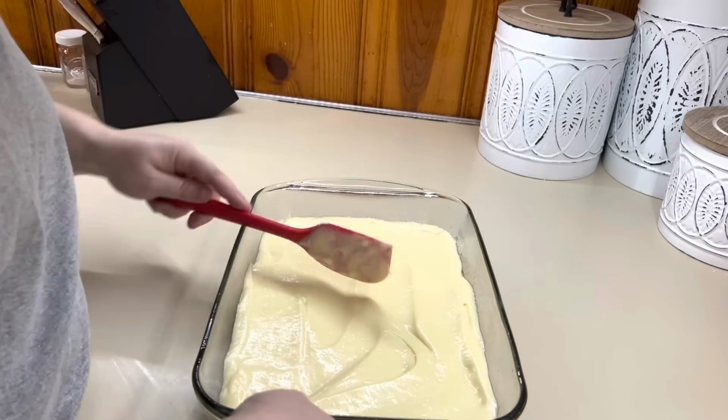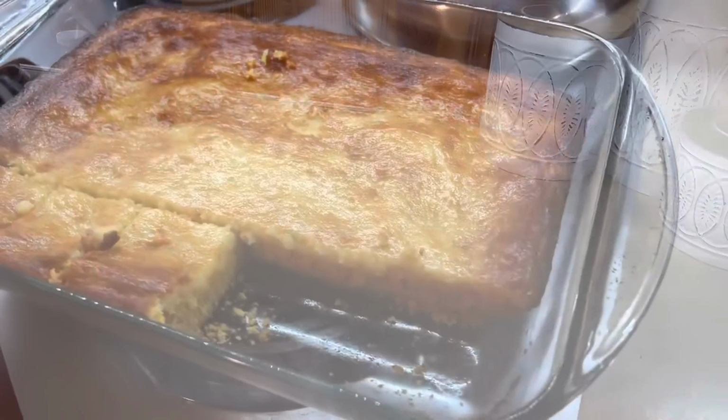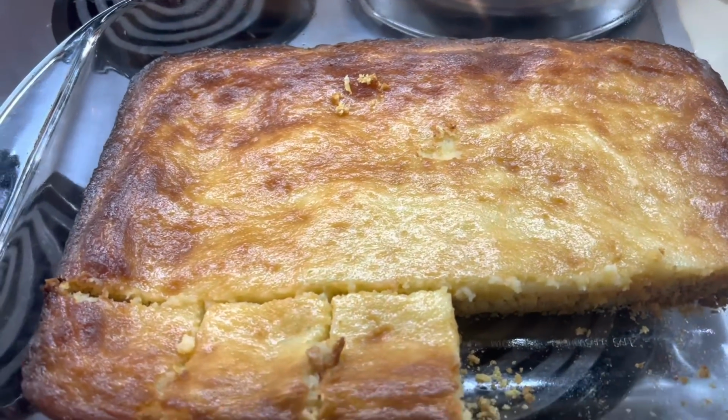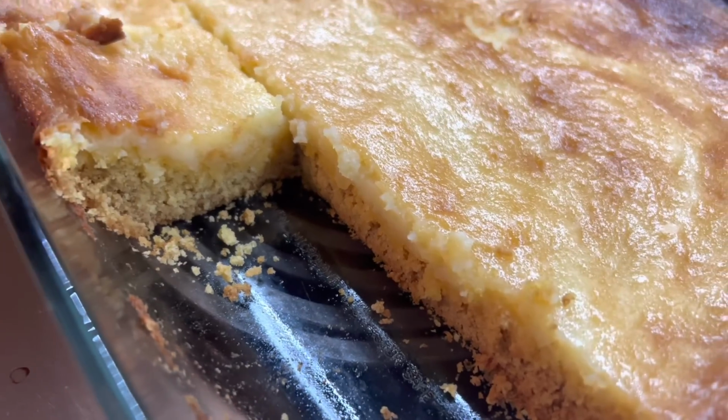I personally love chess bars. They are so delicious. But if you have never tried changing out the cake mix for the crust, I highly recommend. It really kind of changes it up. And these lemon ones were perfect for summertime.